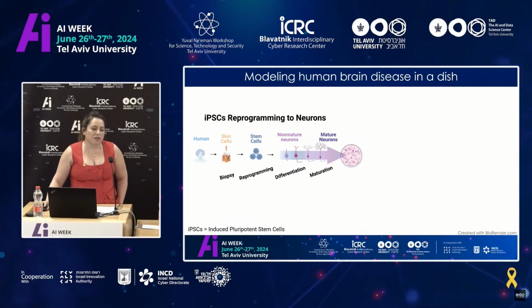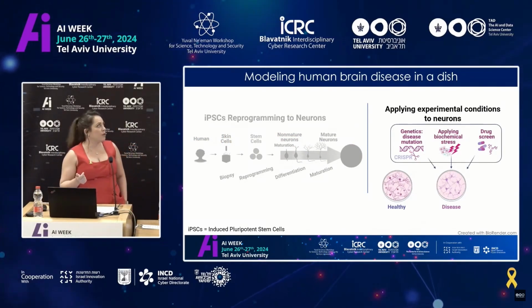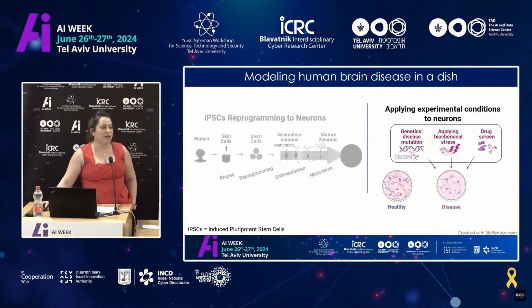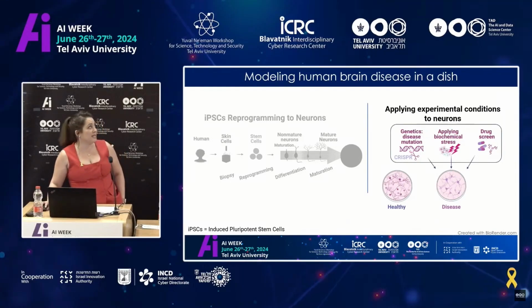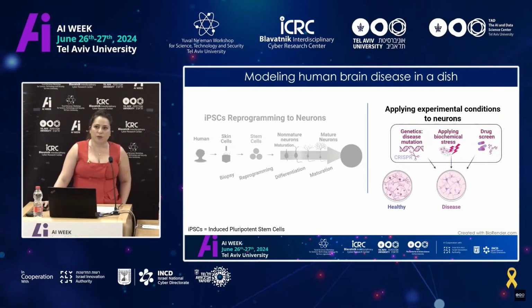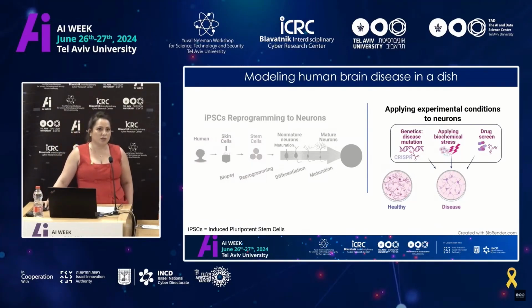And once the neurons are mature, what the experimentalists can do is basically abuse them and try to mimic a disease. So for example, you can go to genes that are known to be associated to the disease and insert mutations using another great advancement in biology, which is CRISPR. You can do drug screens and look for new treatments for the disease. By the way, most of the diseases that we study don't have a cure. So you can do high throughput screens of different treatments and see how the survival of the neurons changes. How can you prevent them from degenerating and dying? Because neurons are basically the only cells that do not regenerate in the body.